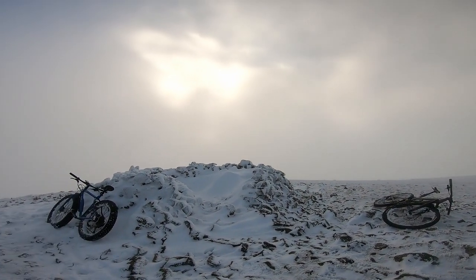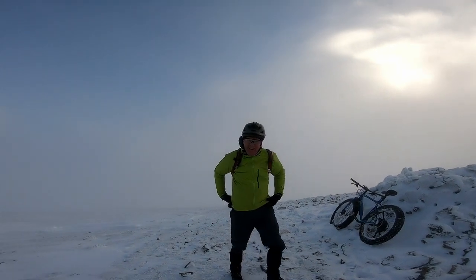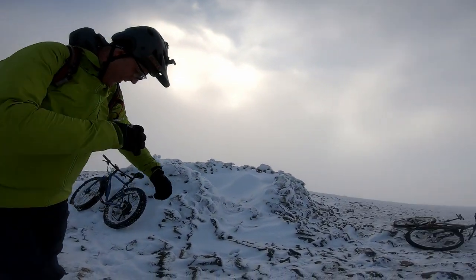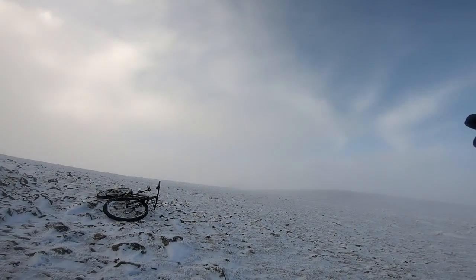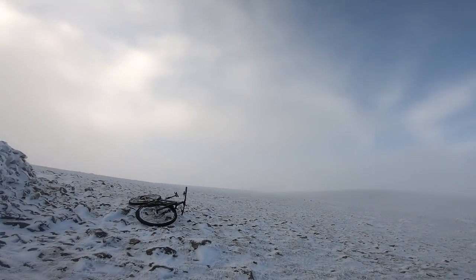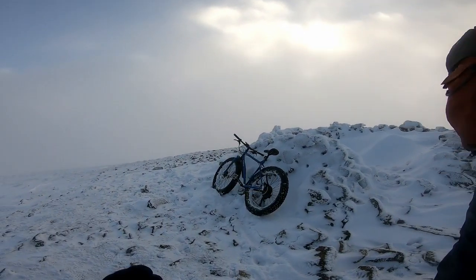We've cycled all the way up here. I can't use that joke anymore, can I? Use it too much. We've pushed all the way up here. Had a tiny bit of cycling off Stybarrow Dodd while we descended in some snow. We're going to go over there to the summit of Great Dodd, and then we're going to drop down to the coach road. So we'll see how we get on with that.